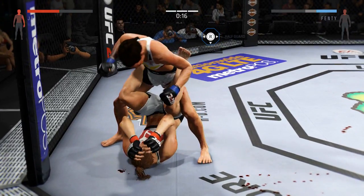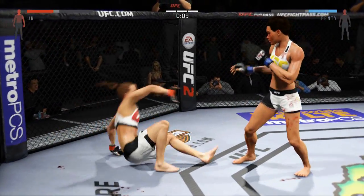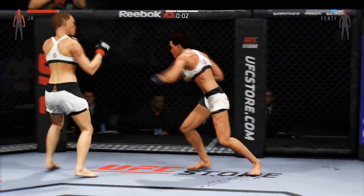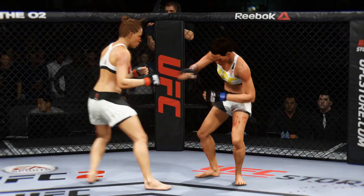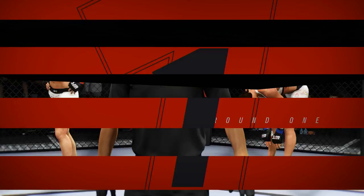Seconds. And now she's stacking her. Big straight punch. There's a nice combination. This fight goes the distance, and now we await the judges' decision.